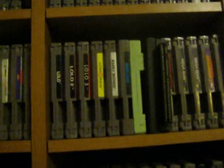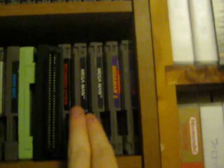I love the NES, and I have some rarities, including the Grey Cart Zelda next to a Gold Cart Zelda that's in immaculate condition. There's no scratches on this whatsoever. It's perfect. Yeah, here I have Maniac Mansion, as well as Mega Man 1. I have two copies. Mega Man 2, Mega Man 3, Mega Man 4, Mega Man 5, and Mega Man 6.